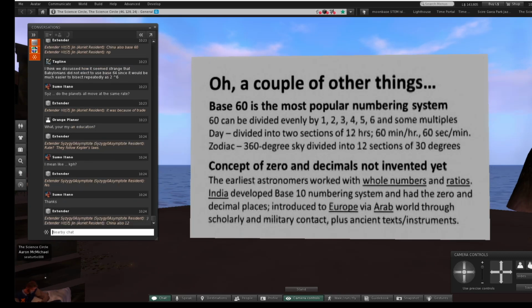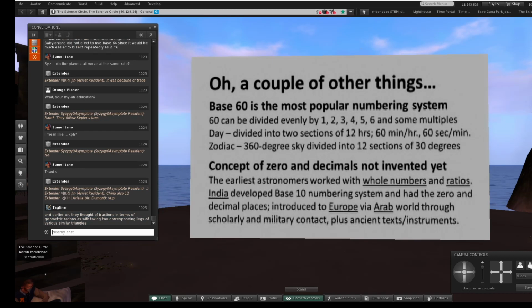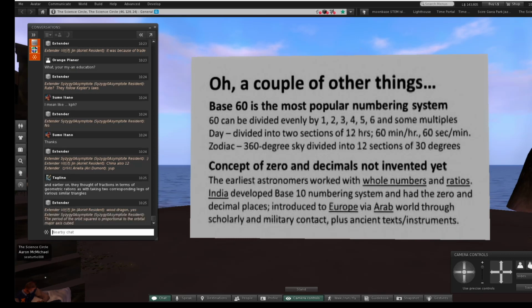And then the other thing to remember is China, absolutely, with 12, and then you've got 12 animals in the zodiac. It happens to be the year of the dragon right now. And so the earliest astronomers also worked with whole numbers and ratios. In other words, they didn't have 27 or 5.14, whatever it was there. That numbering system didn't enter Europe until a couple thousand years later.